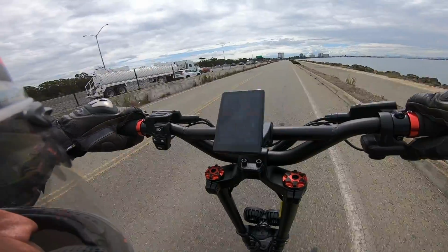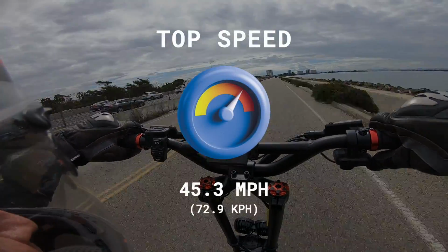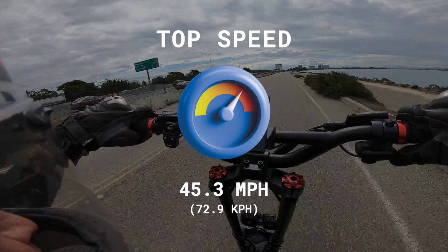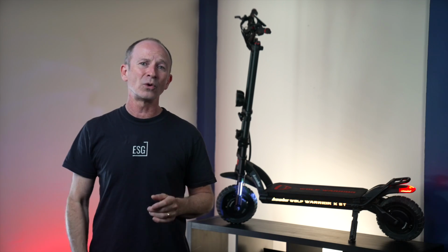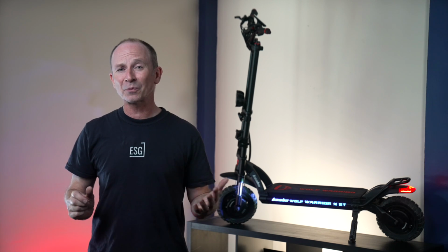The Warrior X GT is so fast, it beats the Wolf Warrior 11's top speed of 45 miles per hour, clocking an ESG certified 45.3 miles per hour on flat ground. That makes the XGT the third fastest Kaabo scooter we've ever tested, behind the 72-volt Wolf King and Wolf King GT. We've never tested any scooter at this price point that goes faster.